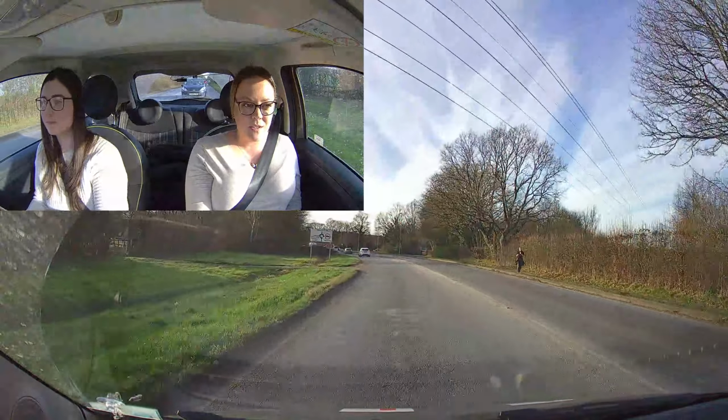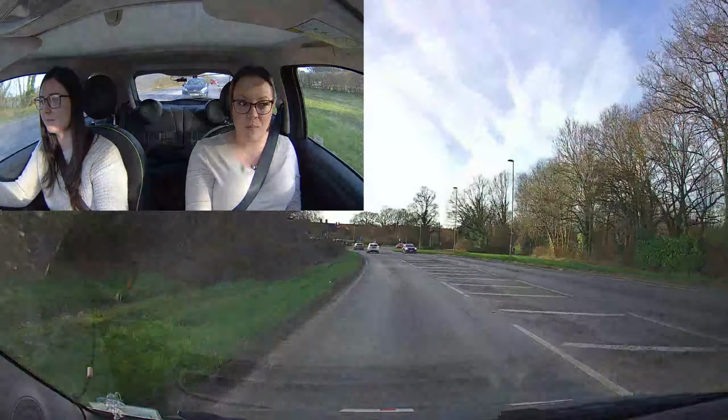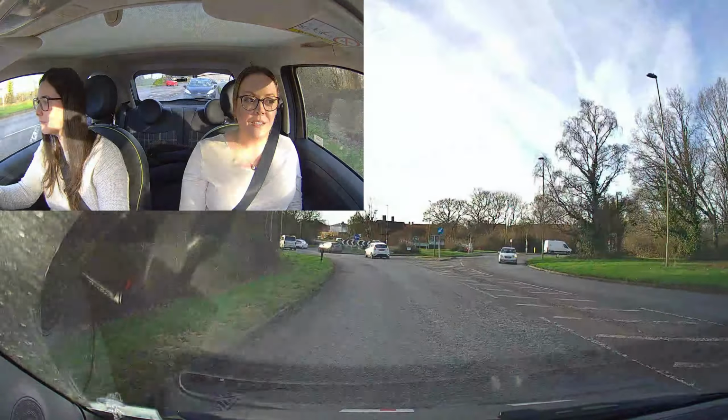Now you're going to use your speed, slow the car right down to a speed that's comfortable for second, so a bit more brake, a bit more brake. Pop it into second now whilst you're gently braking, and come off your clutch gently and decide whether you can go.